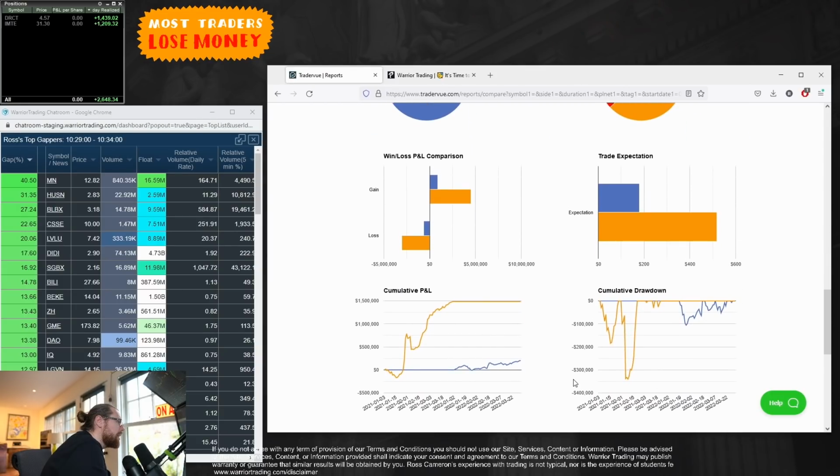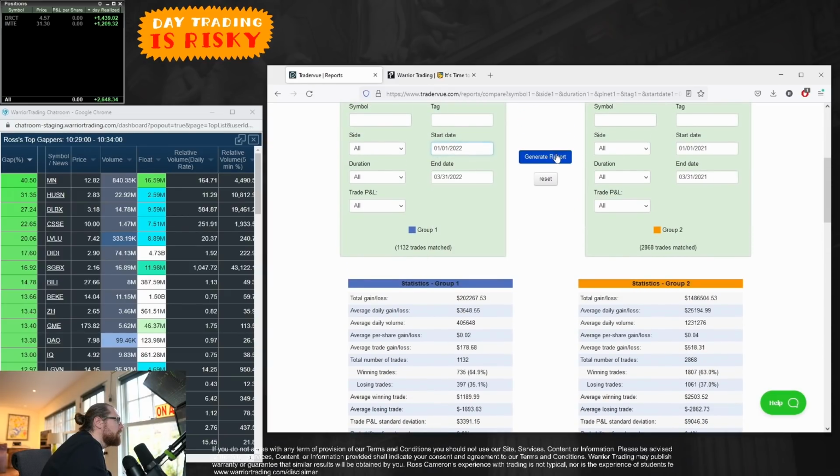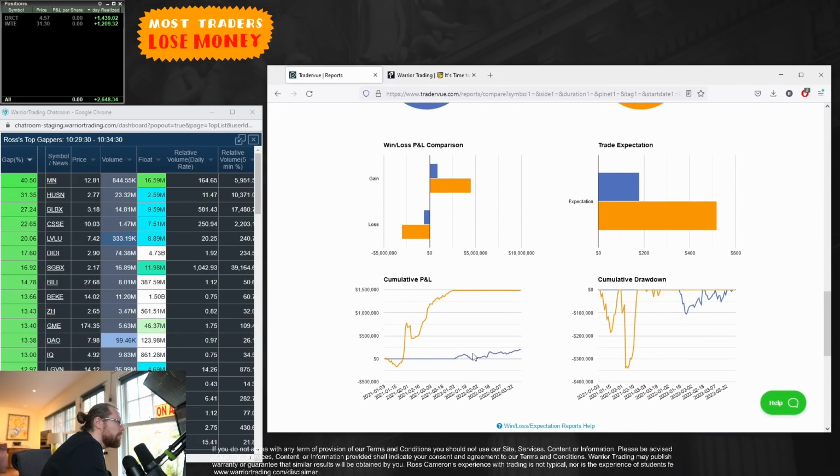But you could see, in a way here, now why is it cumulative P&L? Oh, did I do this one? No, I did that right. What in the world? Why is it showing my cumulative P&L is 0?